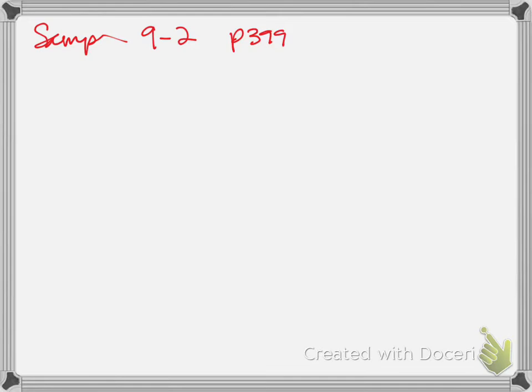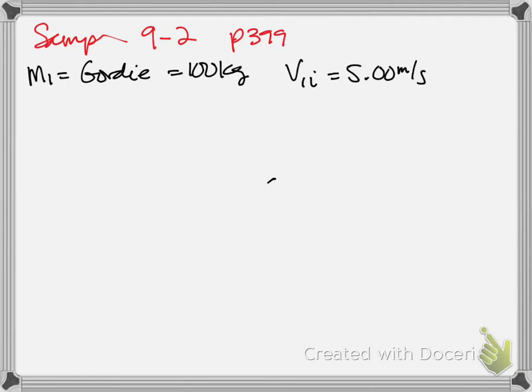Now, this is a nice problem in one dimension only, so they can move to the left and the right. And we'll go from there. So our two items of interest, we're going to call M1 Gordie. I'm assuming they named this after Gordie Howe, who was a great hockey player from last century. His mass is 100 kilograms. He's moving, I usually call it V1I, at 5 meters per second to the right. Just because they told me that first, I'm going to call that positive.